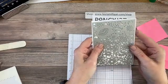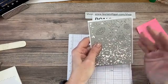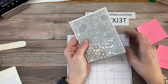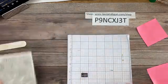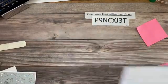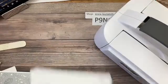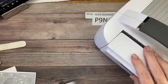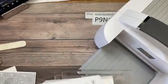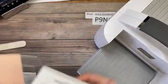And because it's so beautiful and because it is so detailed, I've come up with what I think is the best way to die cut it. So I'm going to show you that. I'm going to bring in my die cutting machine. I'll set all this aside. And I'll try to do this so that you can see what I'm doing. So for this one, you can't use the mini. You have to use your big machine. And so my plate, oops.